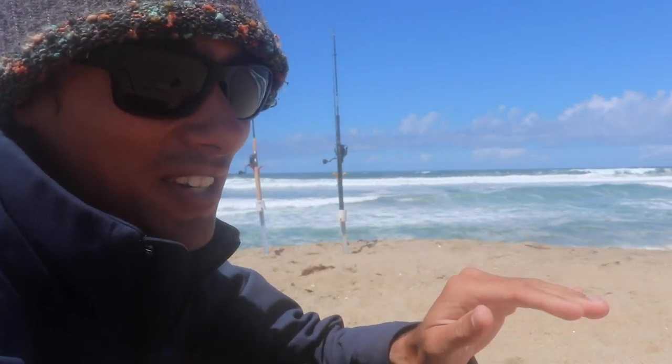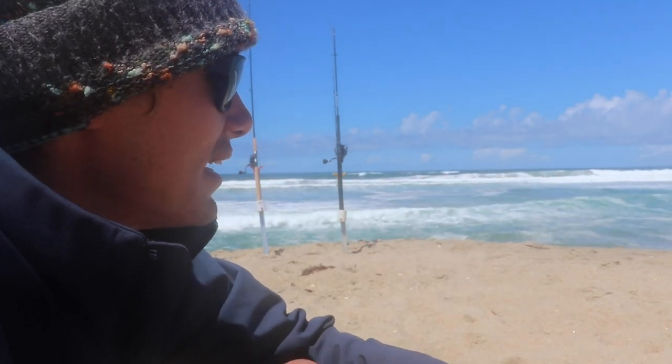So in conclusion, in my opinion, don't spend the extra money for fluoro if you're fishing in the surf. Fish mono, you'll save a lot of money and, in my experience, you'll catch just as many fish.